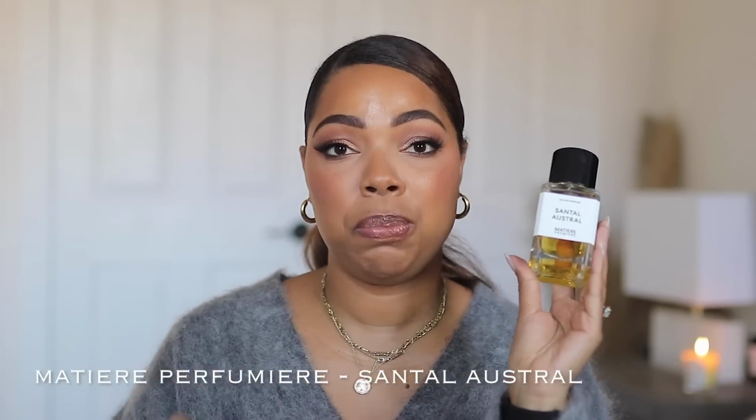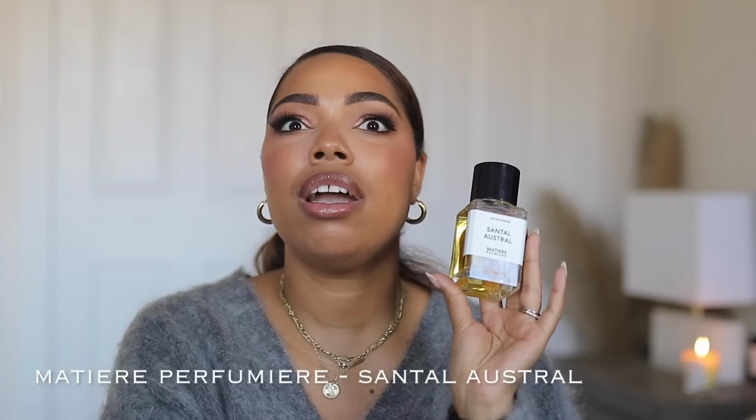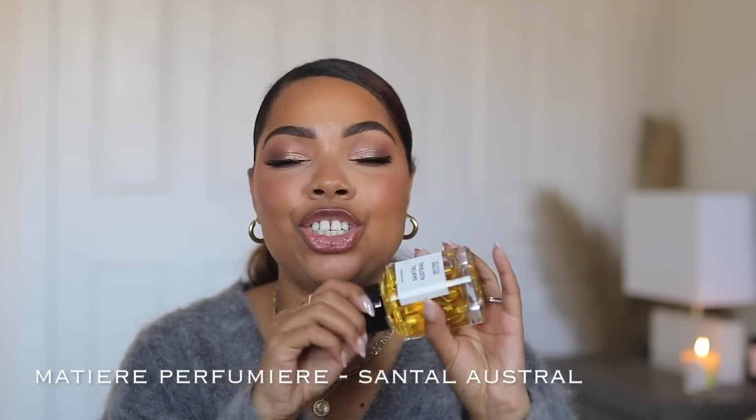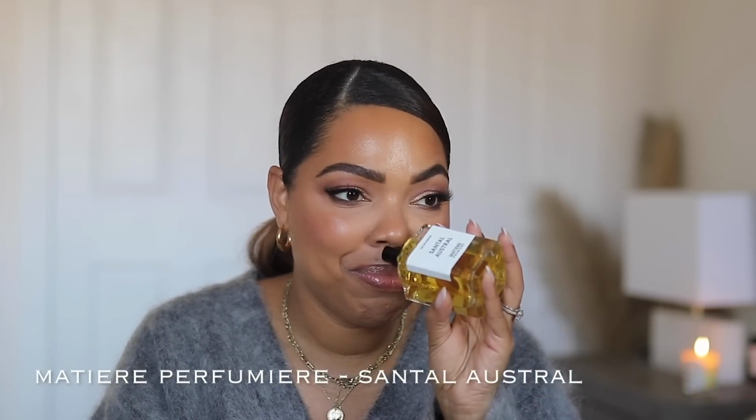If you have not experienced this fragrance house, I highly recommend you checking them out. Get yourself a few samples because they are beautiful. There is a fragrance called Radical Rose and French Bouquet, French something, a work of art. Oh my goodness, stunning, stunning, stunning fragrances, especially if you're into your florals. But today we're talking about this one, and this is just stunning, honestly.